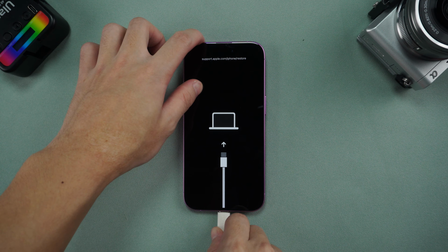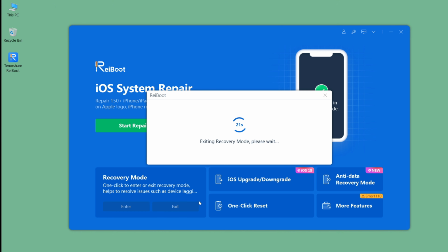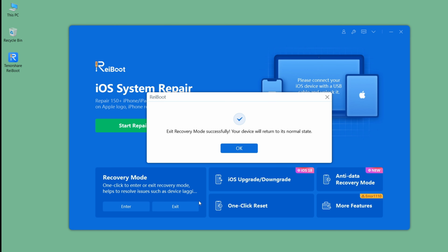Connect your iPhone to your computer. Open ReiBoot. Click the Exit Recovery Mode button. It only takes a few seconds to complete the operation. Many friends said that ReiBoot is very powerful, fast, simple, and one click, worth a try.